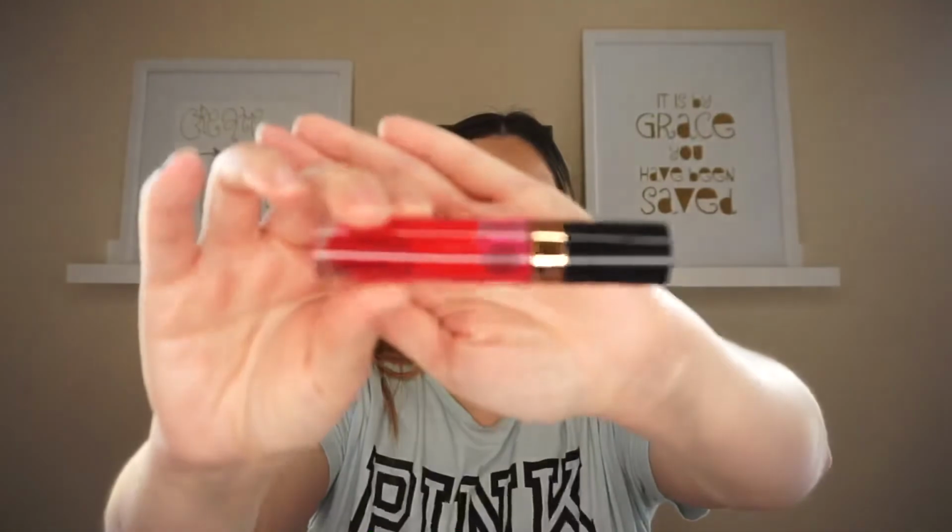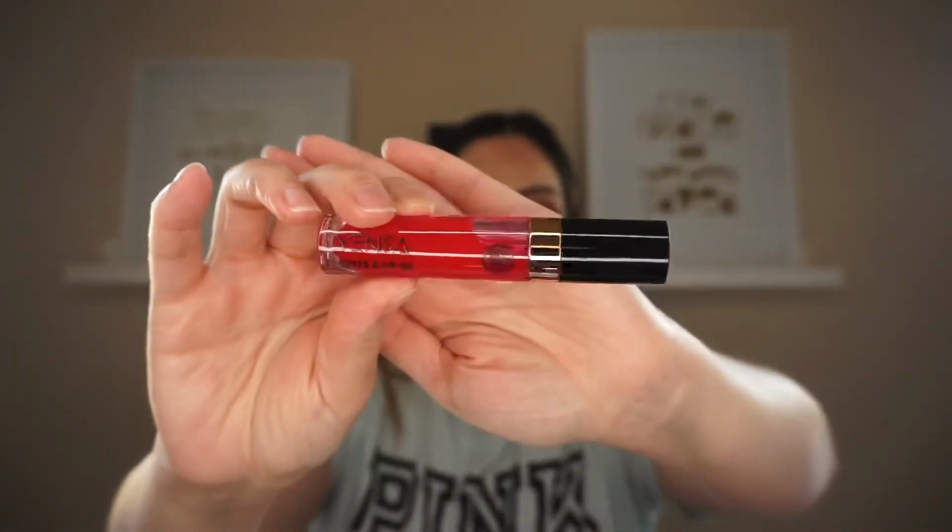Okay, the next thing that I see in here is the Yensa Super 8 oil. This is Pink Shine. This is an oil gloss or balm, I would say. It has 8 super oils: coconut oil, vitamin E, rice bran, avocado seed, carrot seed, chia seed, black sesame seed, flaxseed oil. And it looks like this. It's very pretty packaging, and it's a decent size.